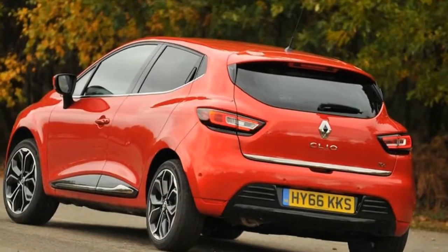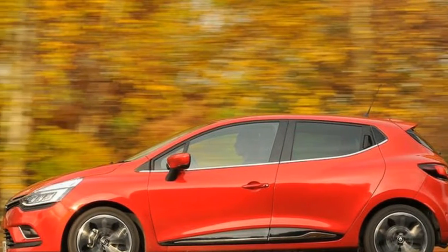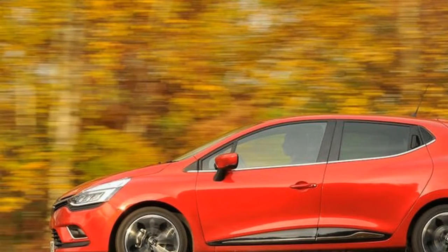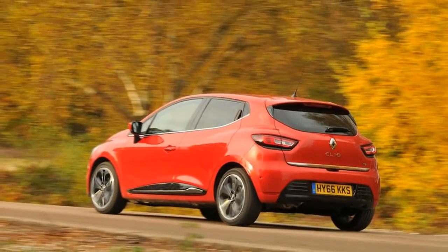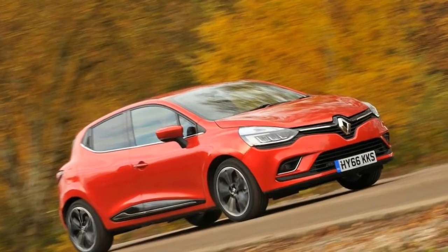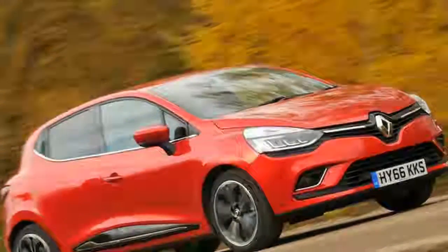Here we focus on the entry-level turbocharged 0.9-liter petrol, being driven on our roads for the first time. On Dynamique S-Nav's standard 17-in alloy wheels and with no mechanical fettling, the Clio once again proved to us why it plays second fiddle only to Ford's Fiesta dynamically.